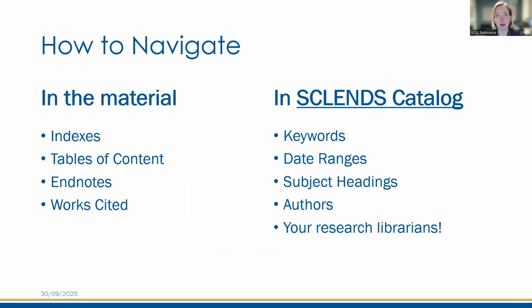And for legal and legislative material, that is key to not having to page through thousands of different pages or volumes. Also in legal and legislative material, a lot of the tables of content will just show you, this is for this day, this is for that day, this is for this law. So if you don't know the exact date or law that you're looking for, look up the index and you will see a list of subjects that will be a lot easier.